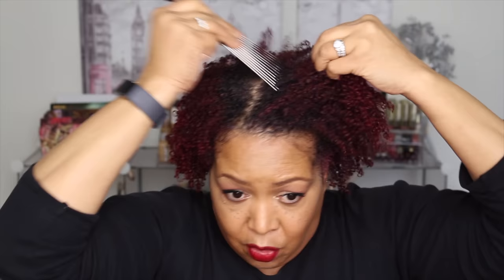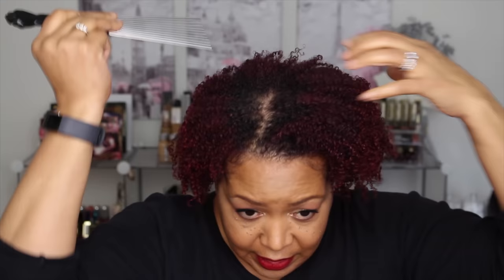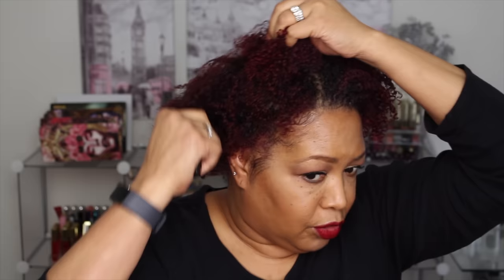So let's fluff it out. Let's go ahead and do that. What I do, I always take my pick and I go under, not to disturb the curls right here, just to go under and really lift the root to make it bigger, give it more volume. And I'm telling you, oh my goodness. I'm not going to use any heat. I'm going to let this stretch over time, day by day. I am loving this. This is as much as I'm going to pick out today because I know over the course of the week it's going to get bigger and bigger. But I love this. It has body, full movement, no crunch.